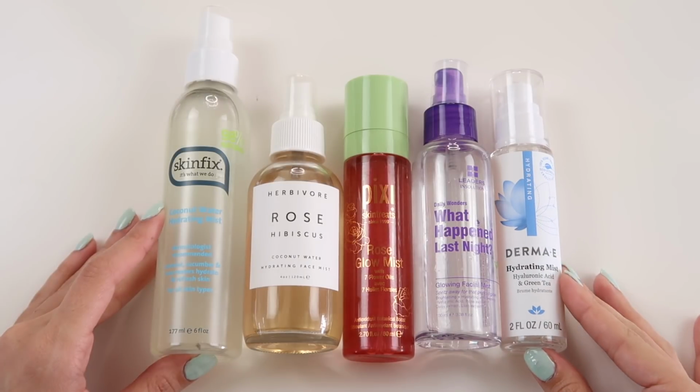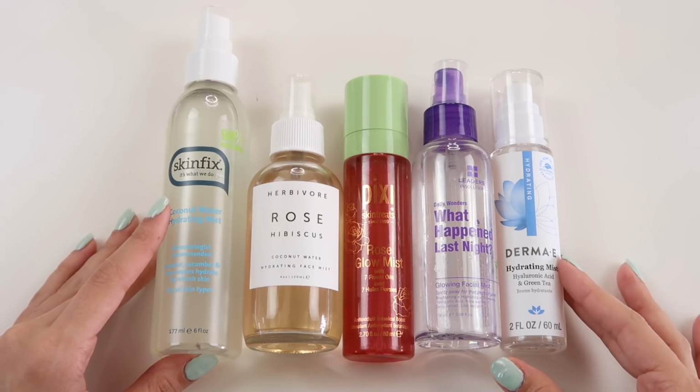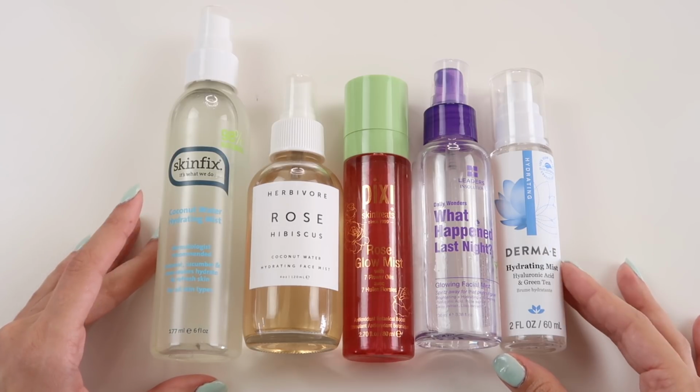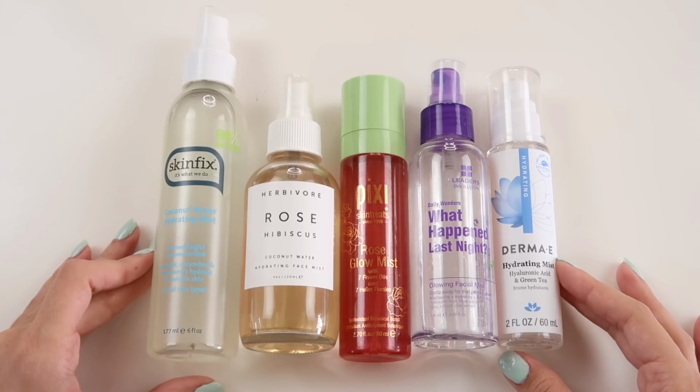Next up, I have my facial mists, of which I have 5. I've really been enjoying using these after I tone to just give my skin a little bit of extra moisture to refresh. It feels really nice if you just got out of a hot shower and you mist yourself down with one of these. It's just very refreshing.